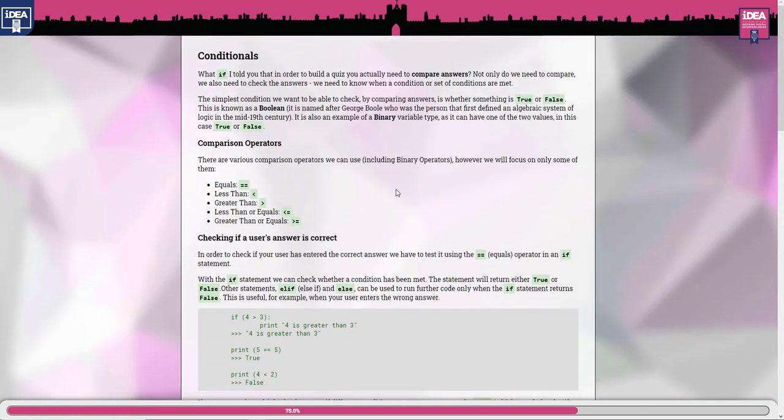Okay, this one's a long one. We're nearly there. We're close to getting finished. We're 15% away. So, what if I told you that in order to build a quiz, you actually need to compare answers? It's not only that we need to compare, we also need to check the answers. We need to know when a condition or a set of conditions are met. The simplest condition we want to be able to check by comparing answers is whether something is true or false.